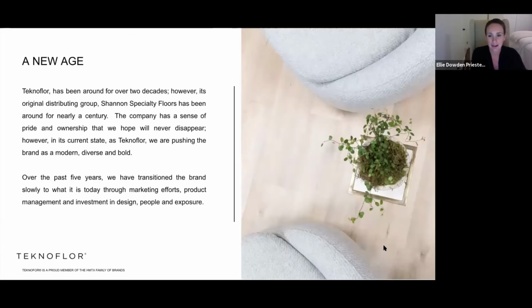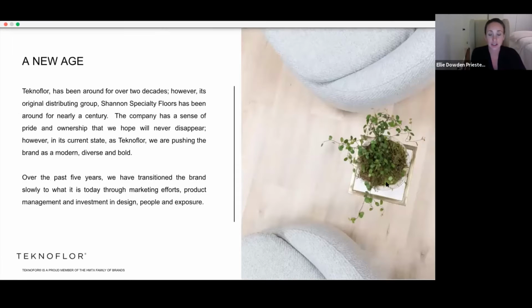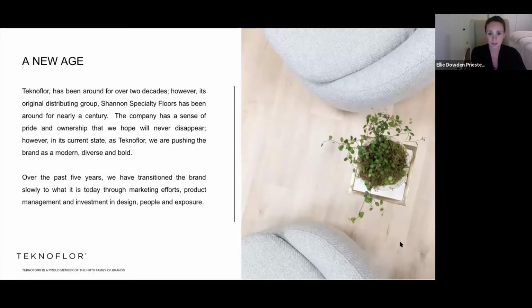So Teknoflor has been around for over 2 decades, but you might know us previously as Shannon Specialty Floors, which is a family-owned company that has been around since 1921. So this year would actually be our centennial year. And within the past 5 years, we've rebranded the company to Teknoflor, which used to be one of our primary products that we offered. So really just changing our name. All of our values have stayed the same.